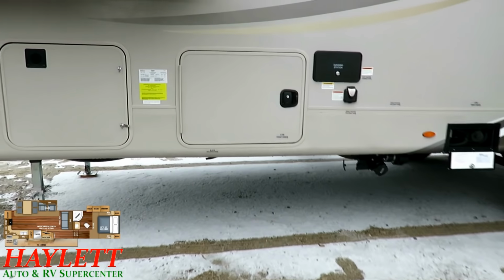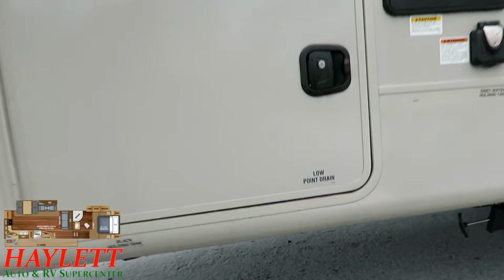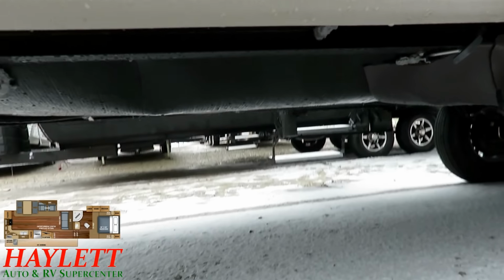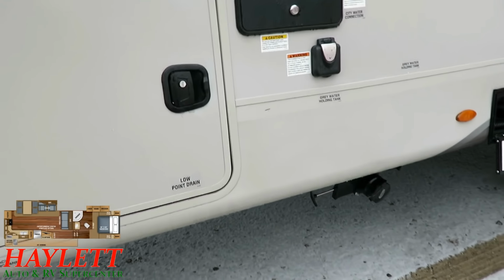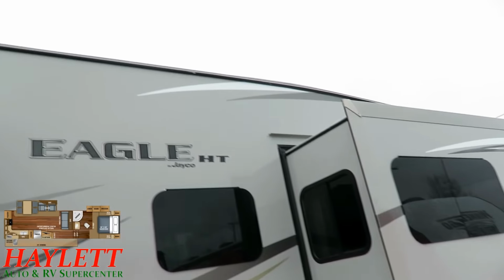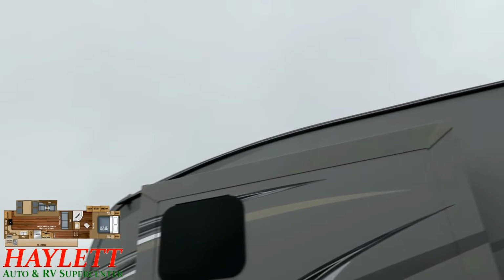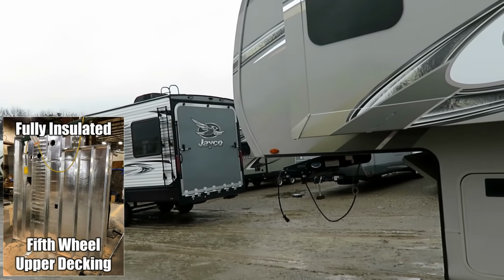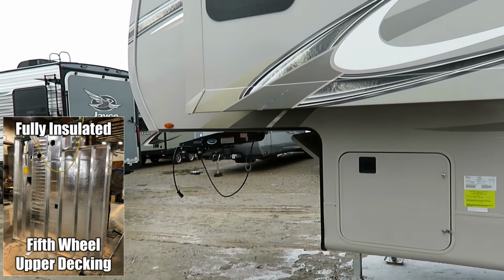So it starts on the underbelly with a fully enclosed, forced air heated, insulated underbelly. Same insulation package as Big Brother Eagle and North Points, by the way. They insulate the slides, top and bottom. They double, triple insulate the roof. That insulation wraps all the way around the nose cap, continues under the nose cap to the underside of the gooseneck area, and even above the pin box.